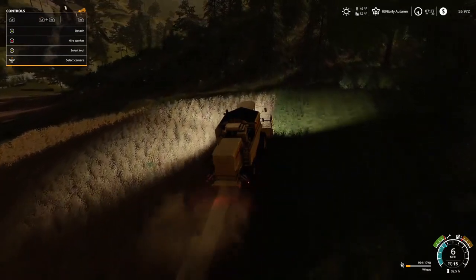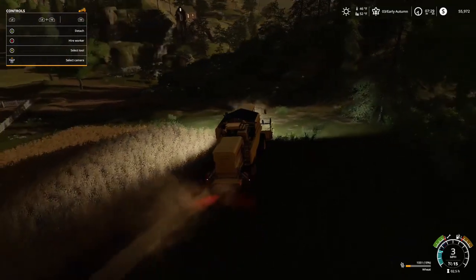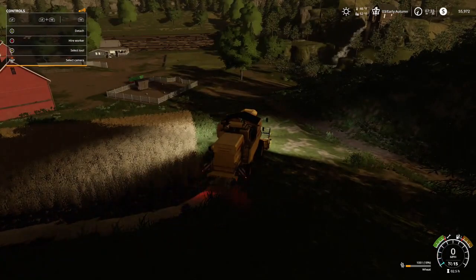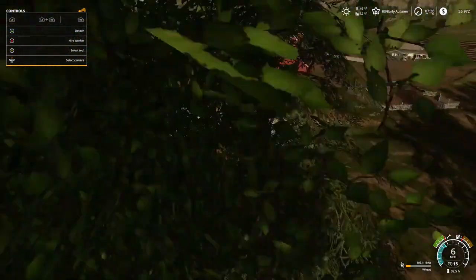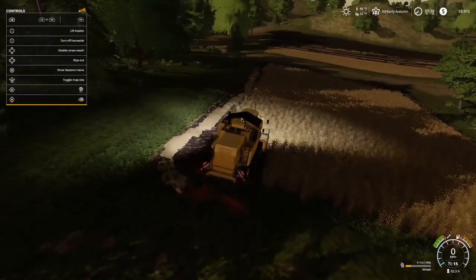So, went ahead and just cut out the entire edge. No, I didn't cut out the edge. I think I did. I just overcompensated. I'm very slow. I'm too sleepy. No, went ahead and turned around there because I had enough space.